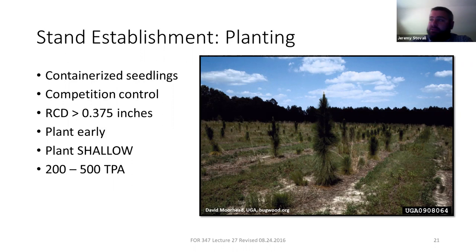So with competition control, remember herbicides are an option, but with longleaf seedlings, as long as you do it at the right time of year and the majority of your seedlings are in that size class where the root collar diameter is half an inch or larger, put a fire through, okay? So fire is a good means of competition control in longleaf. So if you're gonna do a longleaf plantation, you may wanna think about that from the get-go.